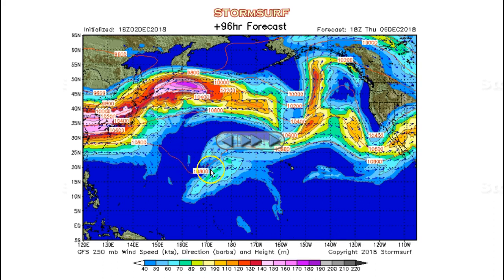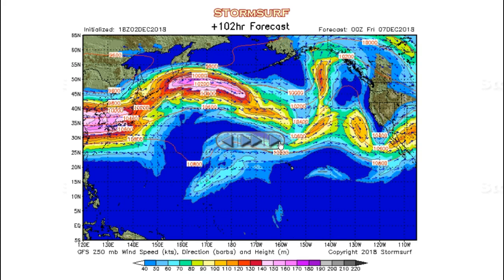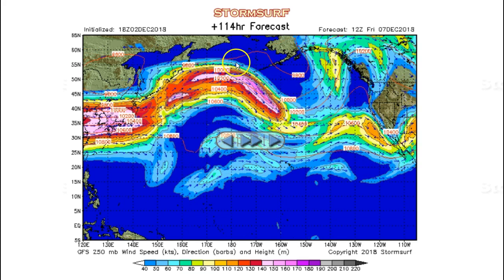But also notice this. This is a split jet, but most of the energy is in the north. It looks like it's starting to carve out a trough right in here. That would be supportive of gale development. And there you go. Nice little trough as we get into Friday. That suggests yet more gale development. And look at this, more wind energy building back by Japan.